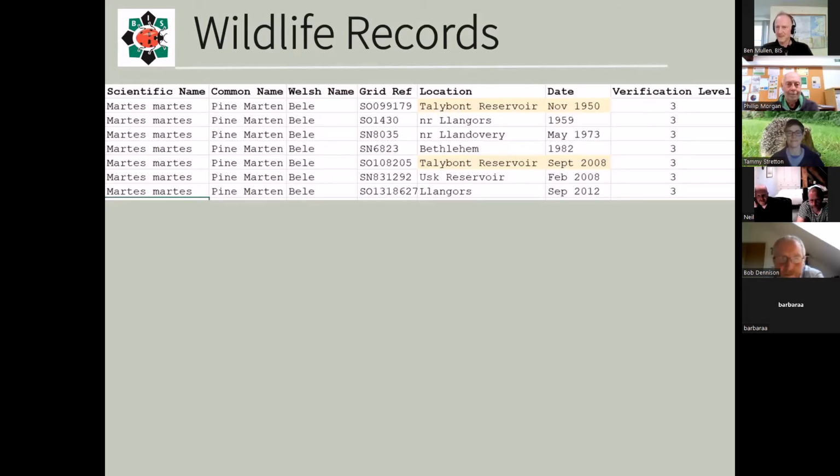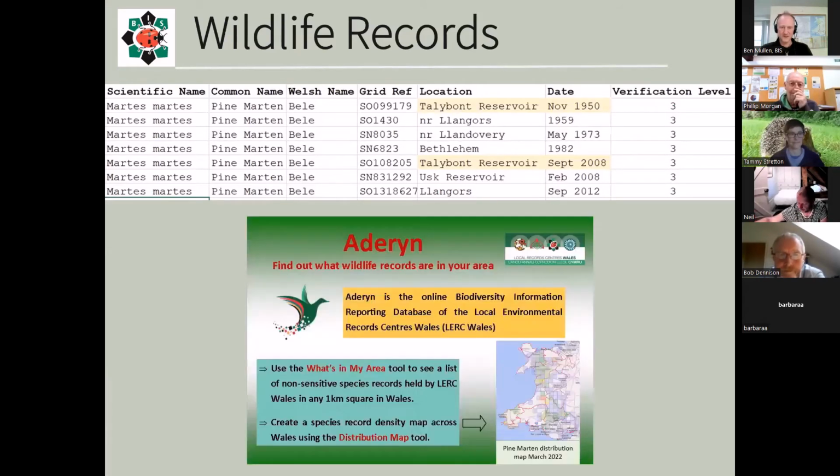And you'll see on the right there the verification level, and that's where people like Phil and Tammy and Bob for dragonflies come in. If they can be certain that what you have recorded is what you've said it is, by using a photo, which is a great way of doing it nowadays with the technology, they can give it a higher verification level, in this case 3, which means it's considered correct, because these records have all been verified as definite pine marten sightings. So the more information you can provide with the record, and the photo is a great way of doing that, the better the quality of that record can become. So photos are a great way of doing that.